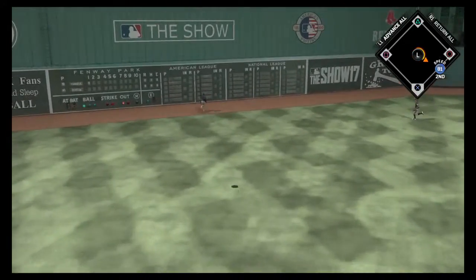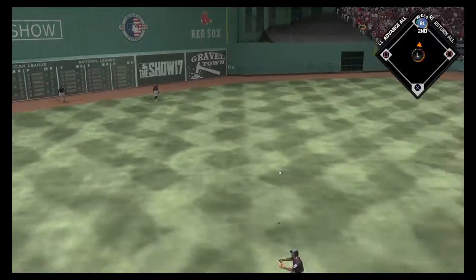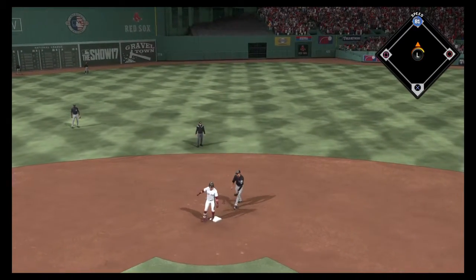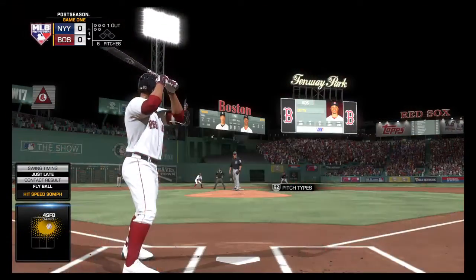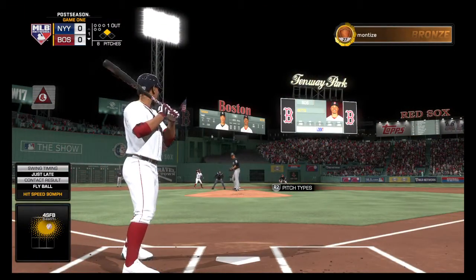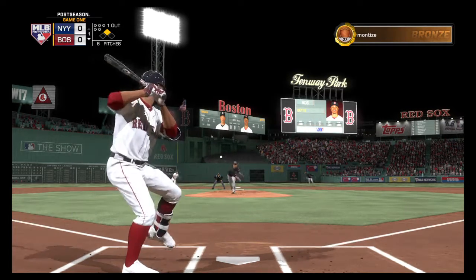A swing and a drive sent out toward the gap. Hicks racing back, but he has no chance to make the play. It's off the wall. Not in time, and he's in there with a double. Coming to the plate now, Mookie Betts.